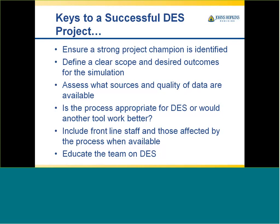Another point that I'd like to make is that we should always try to involve frontline staff. Some of the challenges that we face when things don't go as well is if we think we know what the process is and we don't ask the people that are actually doing it, and then the model looks very different than what the reality is. And Kerrie will talk about that a little bit in the validating section.